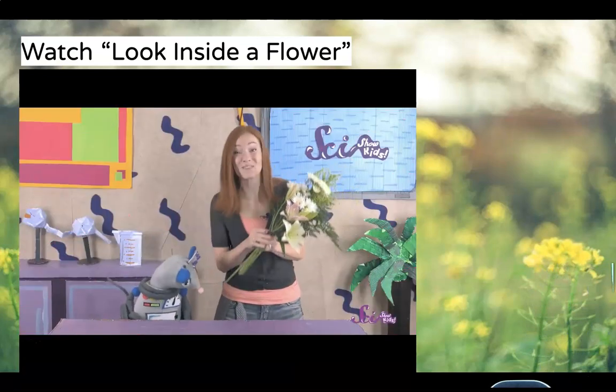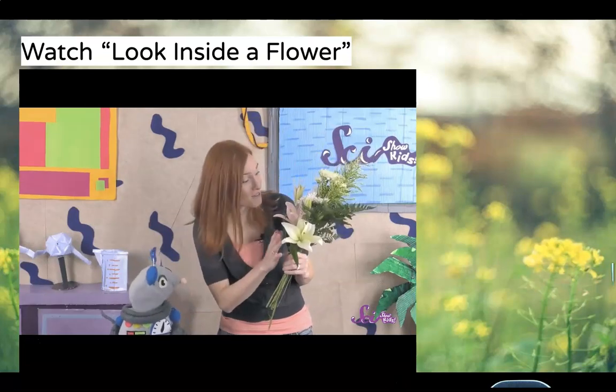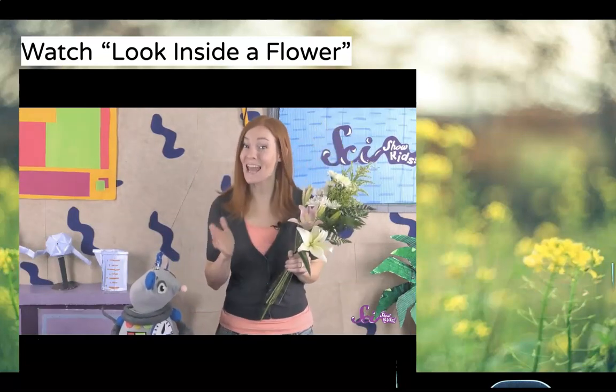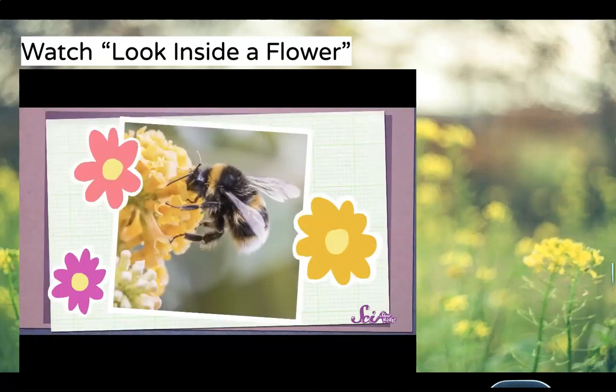Squeaks just gave me the nicest Valentine's Day surprise ever, a bouquet of flowers. Flowers are fun to look at, and they usually smell great, but they actually have a really important job. They use their pretty colors and smells to attract animals, which help make new plants.